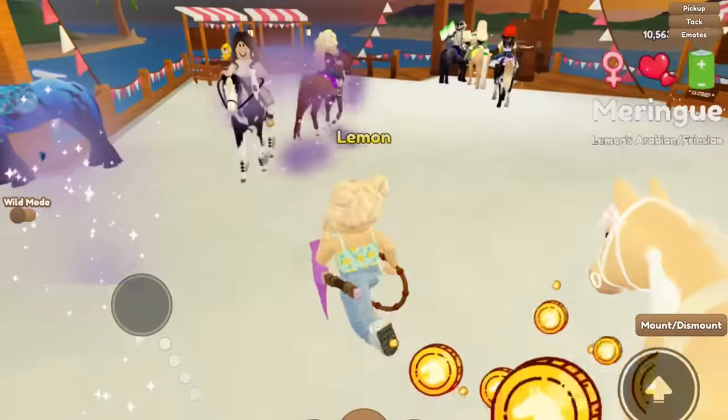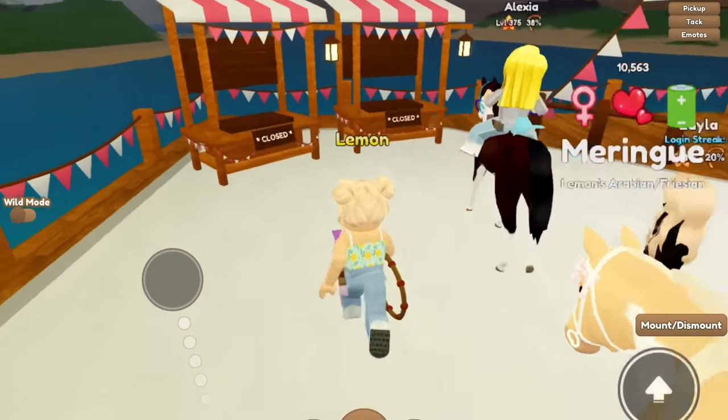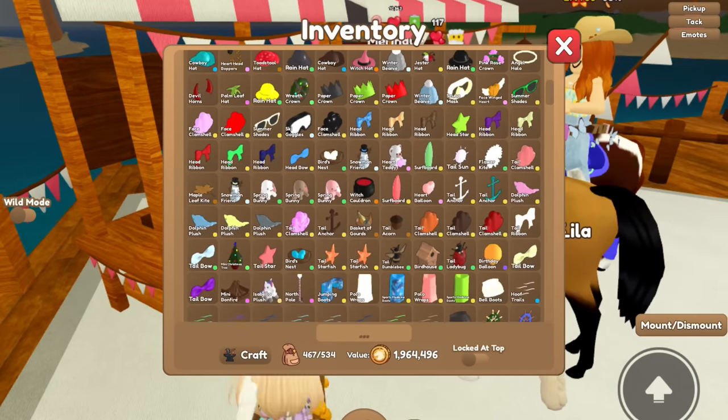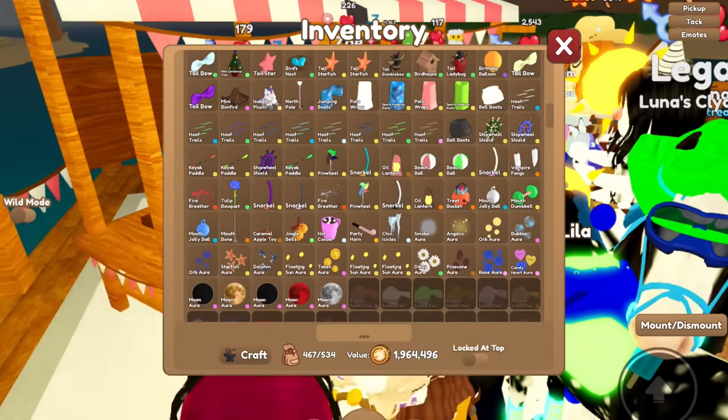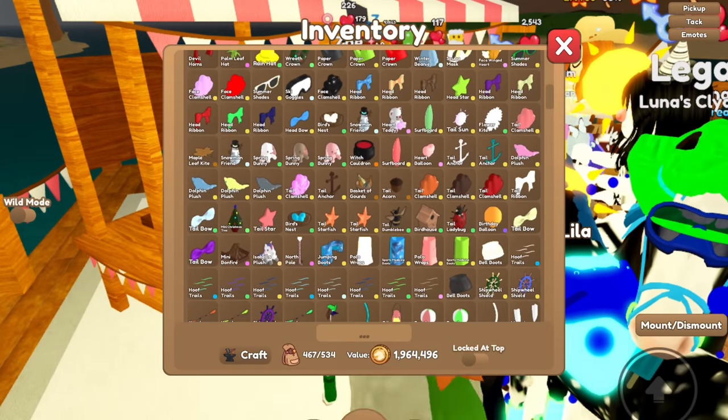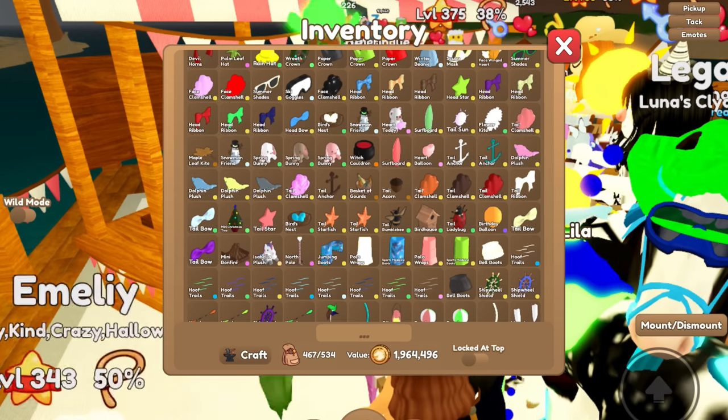Okay. Last round, you guys. So I think this one is just going to be a bunch of random accessories. Actually, we have snorkels. I have so much more stuff I want to sell. This is going to be a random round.